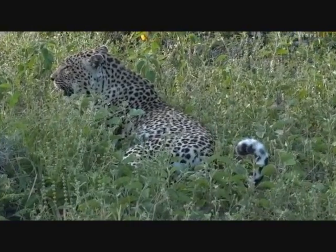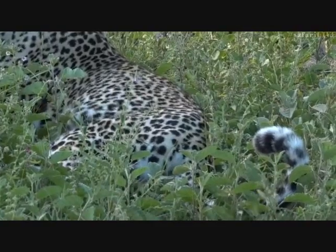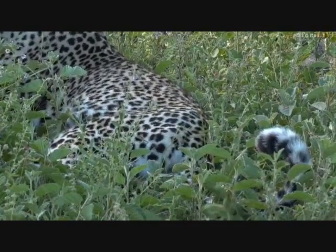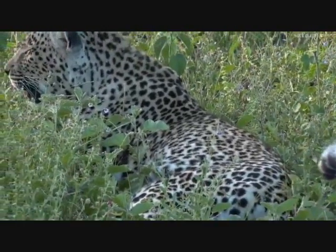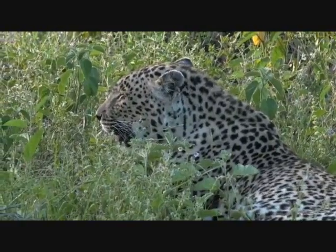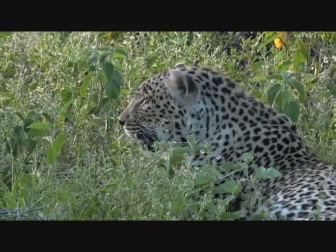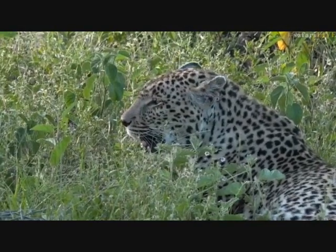Some francolins calling in the distance. Cape turtle doves, still a lot of bird calls around us. There's actually a bit of a cool breeze at the moment. It's blowing through the air. It's so peaceful sitting watching a leopard like this. You can just enjoy it.